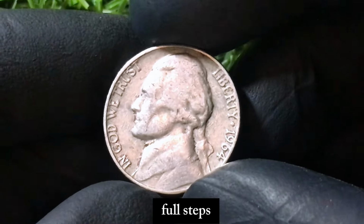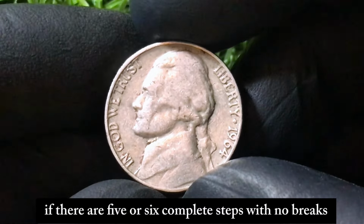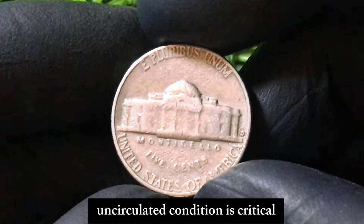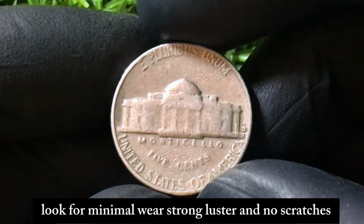1. Full steps. Use a 10x magnifier and inspect Monticello's steps. If there are 5 or 6 complete steps with no breaks, you might have something special. 2. Mint state. Uncirculated condition is critical. Look for minimal wear, strong luster, and no scratches. 3. Double die errors. Check for doubling in the text, Monticello, or 5 cents. 4. Off-metal strikes. Some rare specimens may have been struck on silver planchets by mistake. Even one of these features could dramatically increase the coin's value.